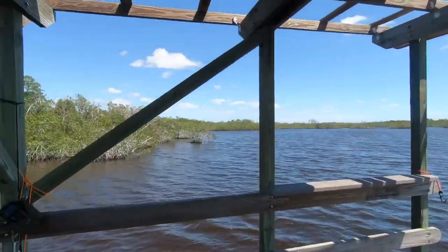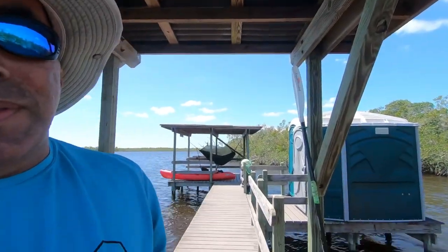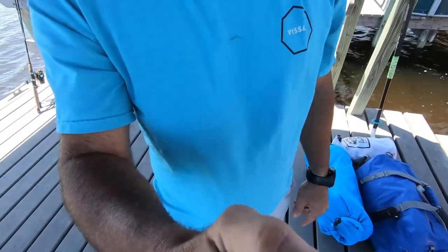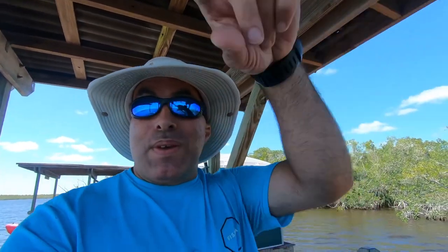My neighbor back there says last night there were so many dolphins swimming around here that he couldn't even sleep because they were just splashing all around. So I'm gonna set up my chair, eat a peanut butter and jelly sandwich, and wait for this wind to die down. Then maybe I'll go fishing, because there is absolutely no way I can do anything now.